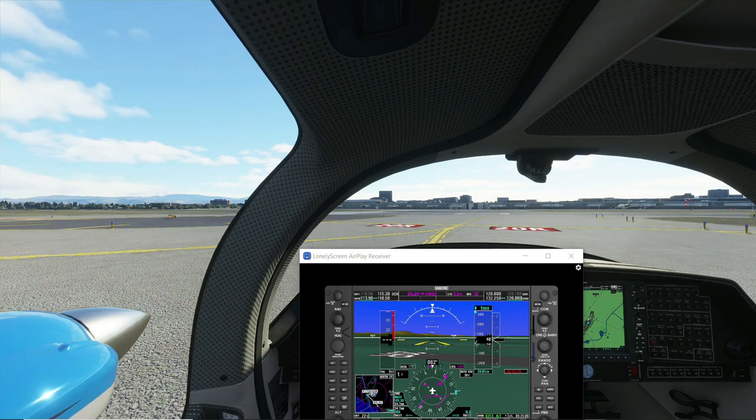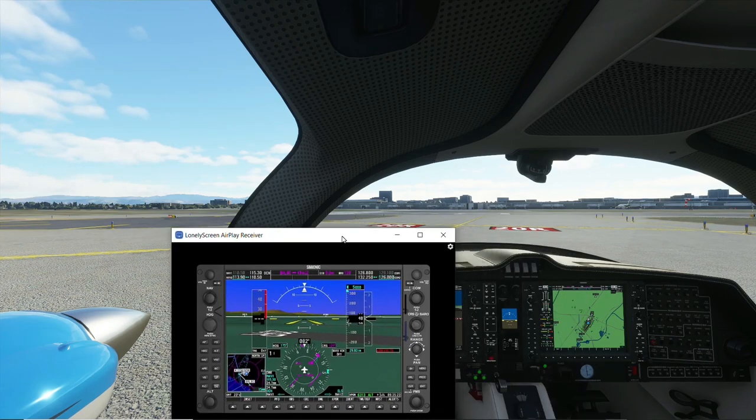I'm cleared to Nogales, direct Bard, then Judith, 5,000 initially, up to 13,000. Departure frequency 125.55, the squawk is 5711. Number 416 Julia Kilo, readback is correct.